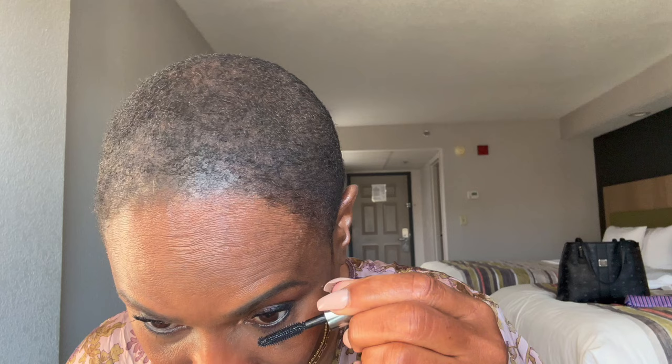Okay, and now for the lower lash. I'm trying hard not to suck my tongue. I was a tongue sucker growing up, and I find I only do it when I'm doing my makeup and I'm focused. I find myself sucking my tongue, and I'm trying not to do that on camera.